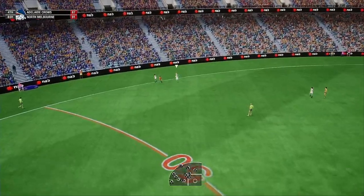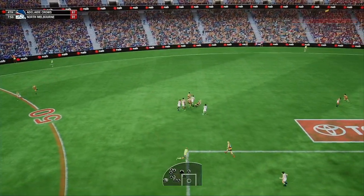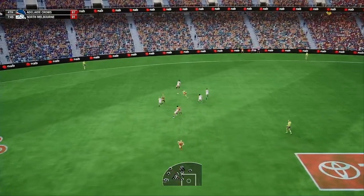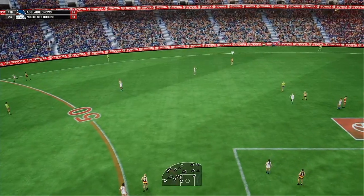Showing some really good pressure there. Slams it onto the boot. Bowley drops the mark. Gets the loose ball. Cramey on the ball. Use the hands and gives away the free.